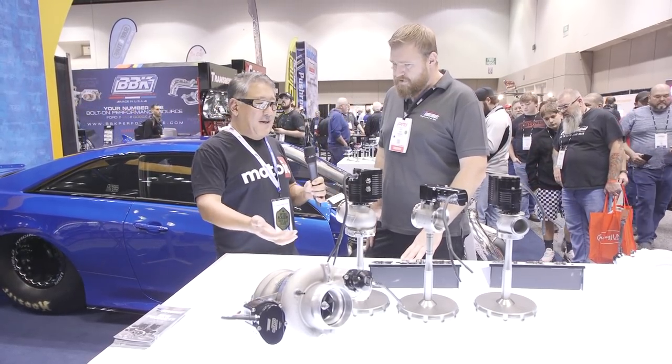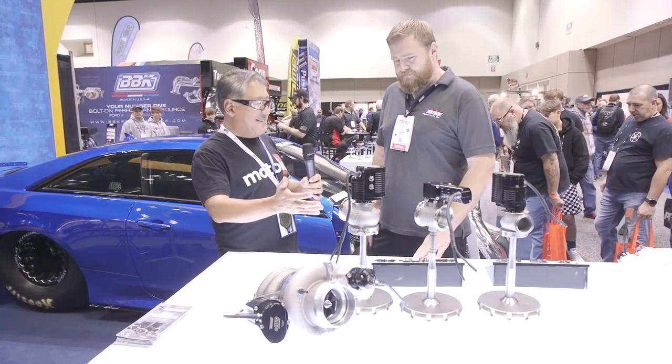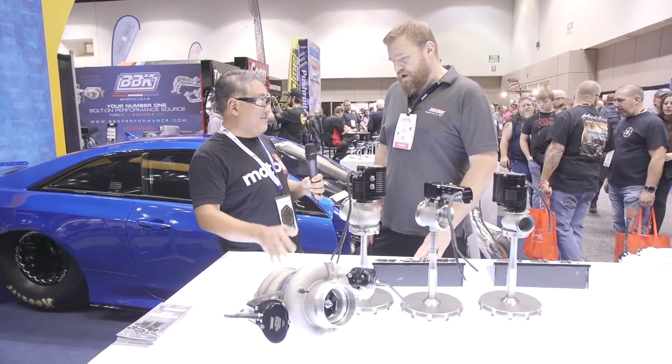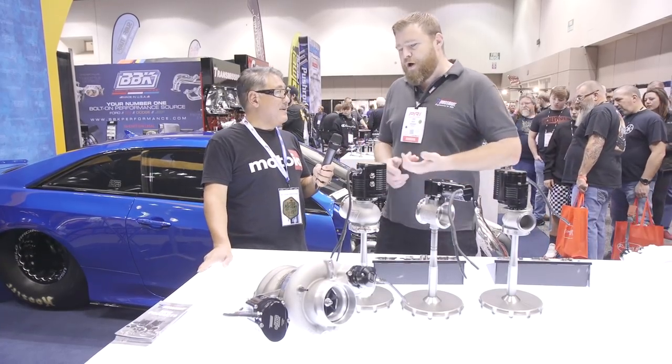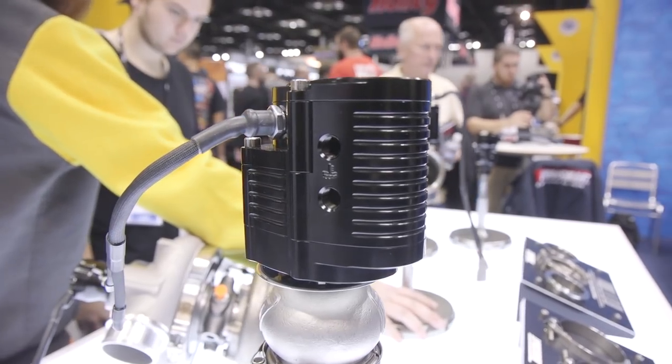Some of our viewers are probably going to be worried about heat and all that with the electronics. Now, what have you guys done to address the heat issue? Well, there's a couple of different things. Number one, it is liquid cooled. So you've got engine coolant and potentially even engine oil if you need to maintain consistency.